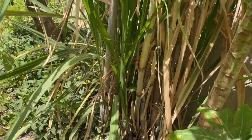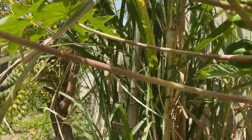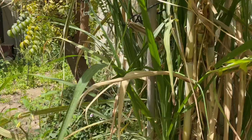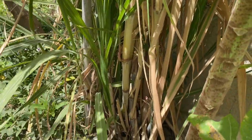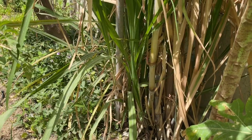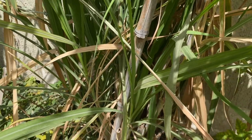Now this is a yummy plant my family loves. It's called a sugarcane. You see, if you go down, you see those sticks. We pull the sticks out. It tastes so sugary and juicy, but you first peel it. And that's why it's called sugarcane.